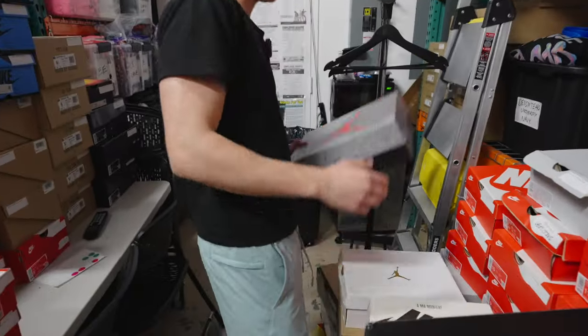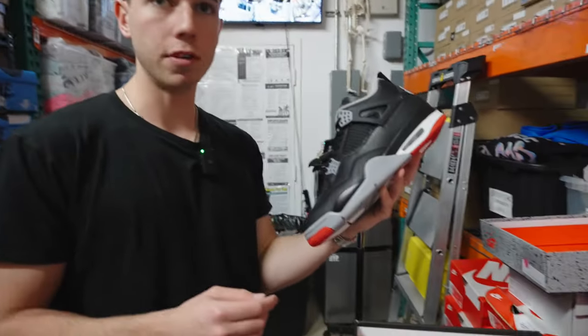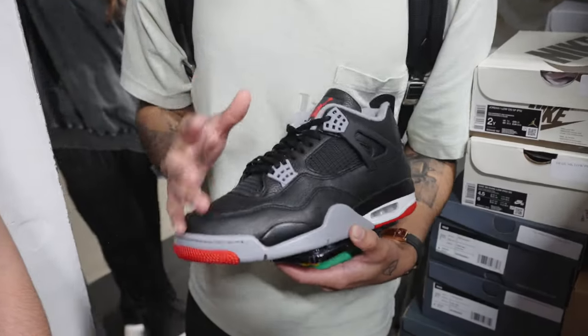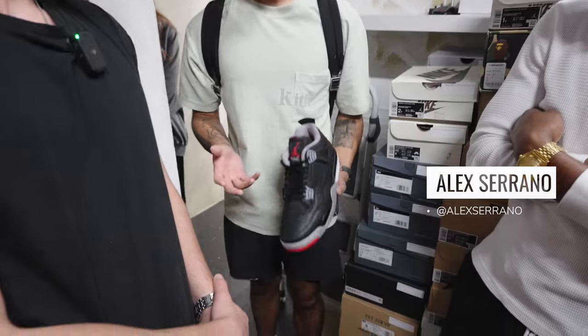These are beautiful right here, the brand new Reimagined 4s. This is probably the first release that has actually been profitable for in-store shoppers, people that loop in-store. This is a leather finish, guys. Before, as you guys know, it was suede around here. Where else was it suede? Like right here? Everywhere. Exactly. Basically the whole shoe was suede. Now they did it in leather. I think it's a lot better, honestly.